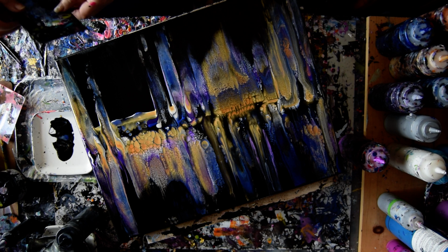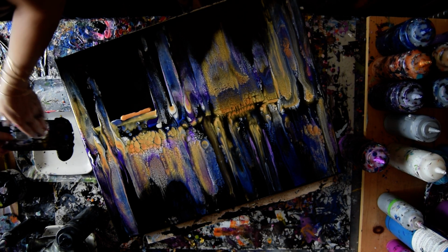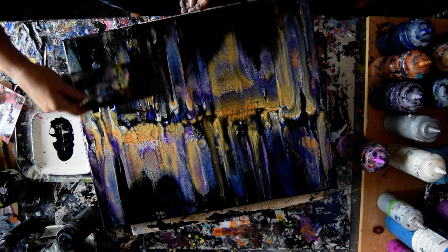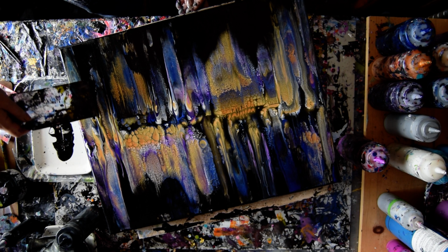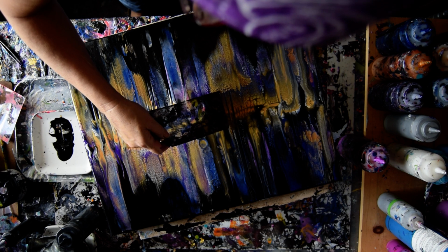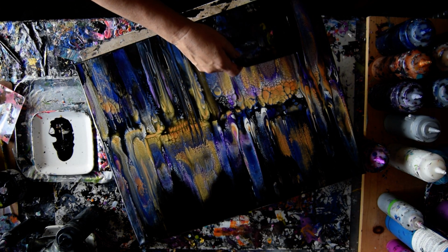Sometimes I want to go from the outside in, and I never do that. I wonder why not. I want to leave those funky cells in here. Use my card in between. Drag some paint down. Hope I don't ruin anything by doing so. It looks like reflections again, which is never a bad thing in my opinion.